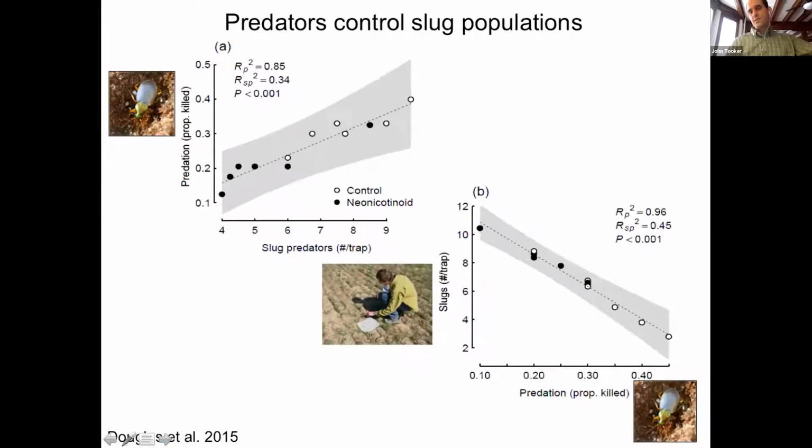And we can relate this predation to slugs. So these are the number of slugs in traps next to where we did the predation assay in the field. And as predation goes up, the number of slugs per trap comes down, but still where we have the insecticide coated on the seed, we have less predation and more slugs, which is the opposite of what a farmer wants to see if he's paying money for a pest control product. So what we have here is an example of the insecticides disrupting biological control.